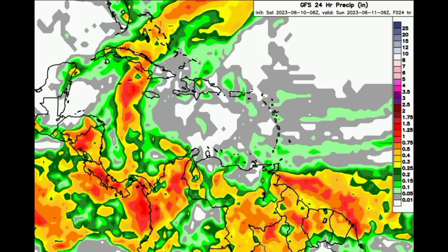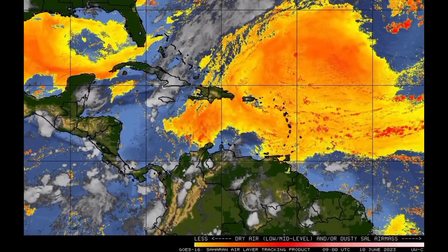Next, we have the Saharan air layer map. So we can see that all of this dust has entered the Caribbean. So if you're in the east, it's likely that you're seeing very hazy skies over there because of all of that Saharan dust. And we're in the month of June, which is really when we start to see a lot of these dense plumes of dust coming from Africa, making their way across the Atlantic and heading to the Caribbean.